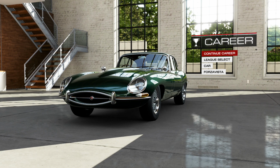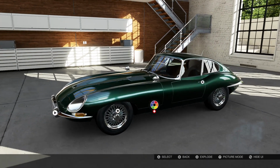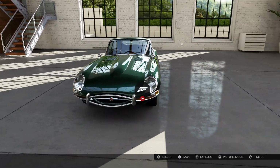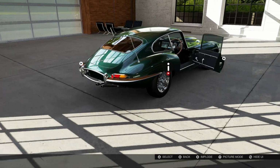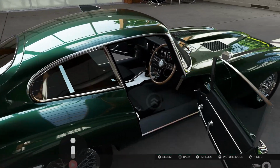On today's silly car build, I've got quite possibly one of the prettiest cars of all time. There are very few cars that I prefer the look of to the Jaguar E-Type. In fact, I'm not sure there is any. Yeah, me, Daniel, agree that this is probably the best looking car in the world, to be honest.